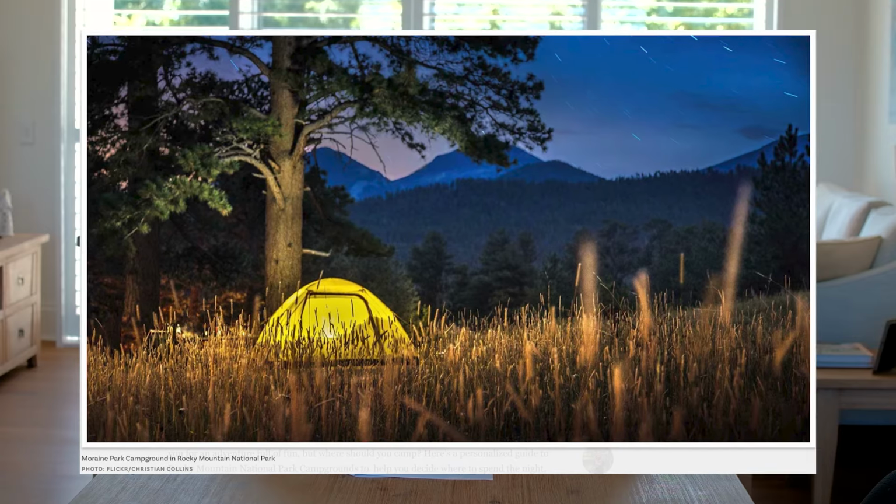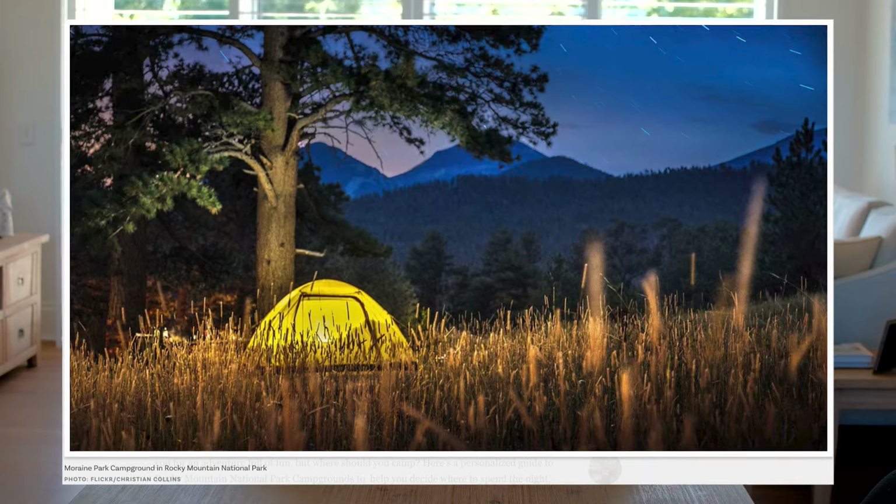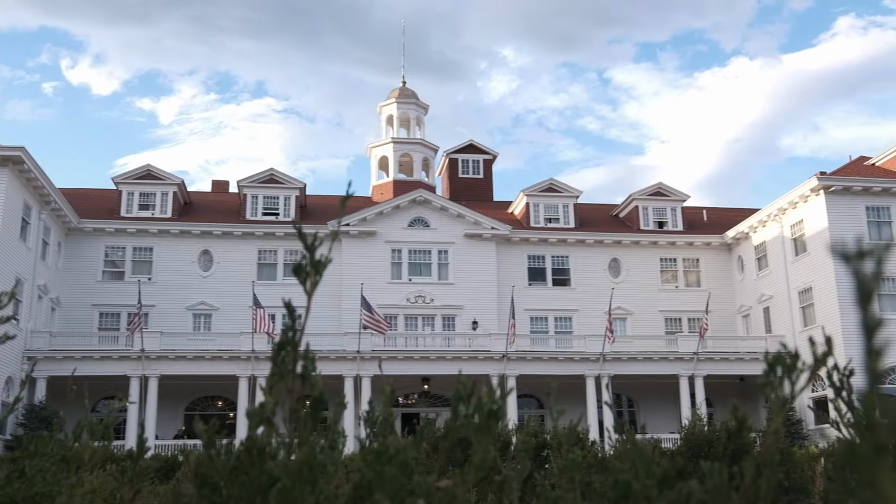Otherwise, staying within the Estes Park downtown area would be nice. The actual national park doesn't have any lodging. If you want to stay in the national park, you have to camp, and if you want to stay somewhere a little bit more fancy and treat yourself, the Stanley Hotel is a good option, and that's good walking distance to the visitor center as well.